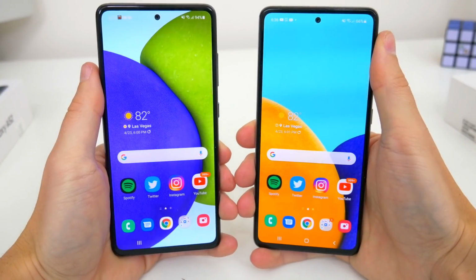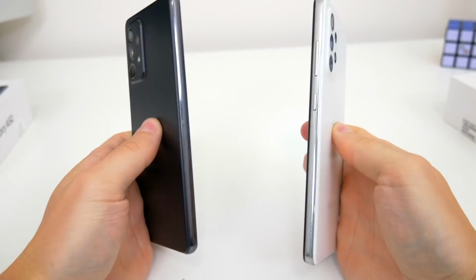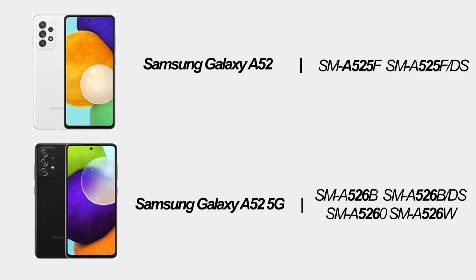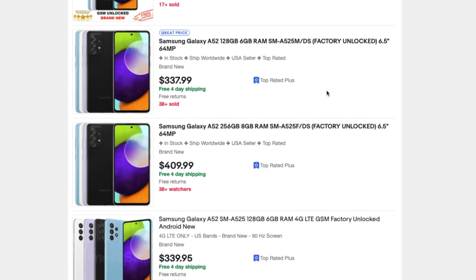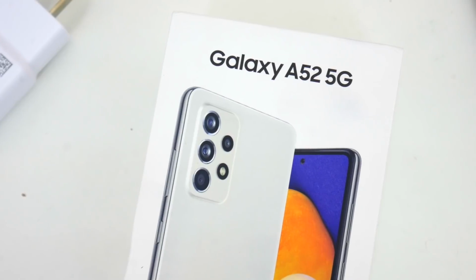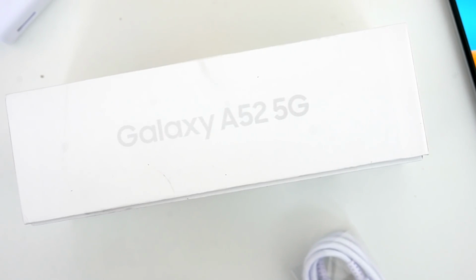In general, you can buy and use either device, no matter where you live, through third-party sellers and websites like eBay and Amazon, but just make sure you note the model number. The regular A52 has model numbers that include A525, and the A52 5G has model numbers consisting of A526. So when you're browsing different listings online, you want to make sure you look for those differences in the model numbers to ensure you're getting the right phone. And obviously, like I said, the A52 5G is explicitly called that as well. 5G is in the name, and you should most likely see that in the listing.